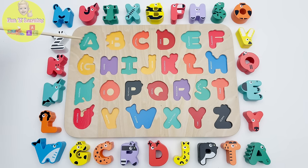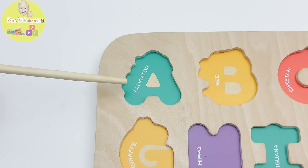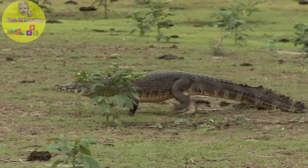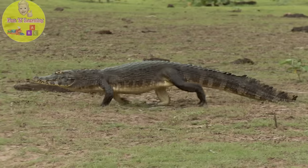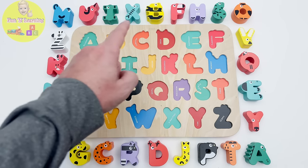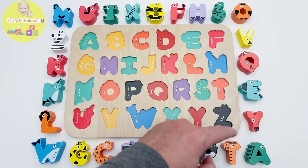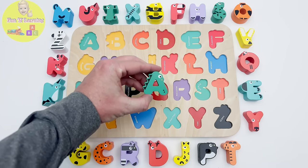Let's see what we have here. It's a green A, and it says alligator. Did you know that alligators can run up to 35 miles an hour? And that their eyes can glow red at night. Ooh, creepy. So, we're looking for a green A in the shape of an alligator. Aha! A is for alligator.